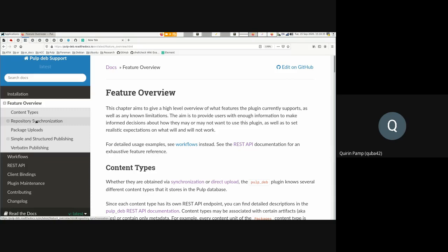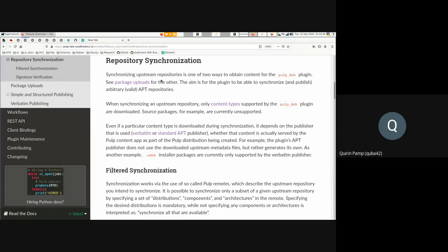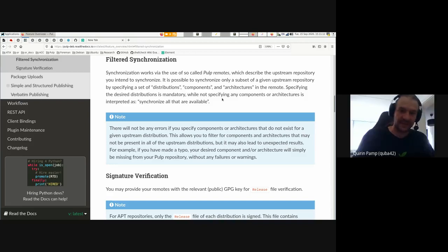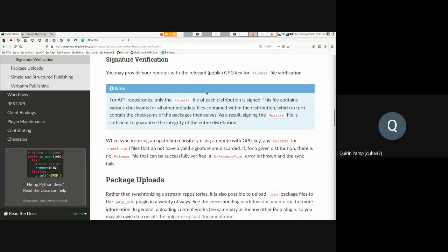But I wanted to talk about features. So the major feature, I guess, is repository synchronization. You want to be able to synchronize upstream Debian repositories, Ubuntu repositories. And you can filter repositories either by distribution, component, or architecture, which is also important because the main official Debian repository has absolutely everything in there, a dozen architectures and every Debian release that ever existed. So you can synchronize just a subset of that. And we have signature verification. You can add a public GPG key to your remote, and it will check release file signatures as it downloads them.